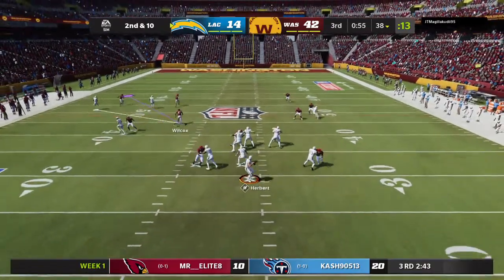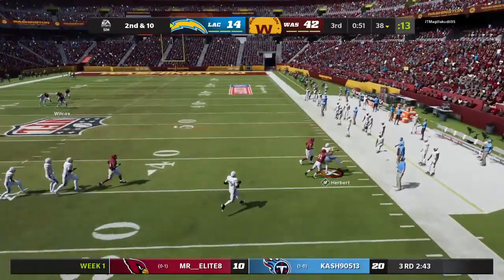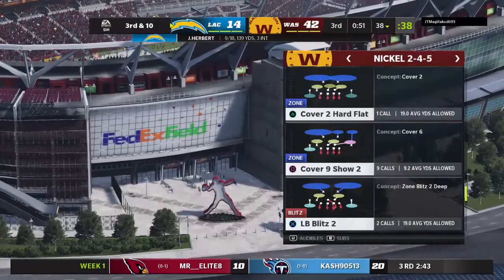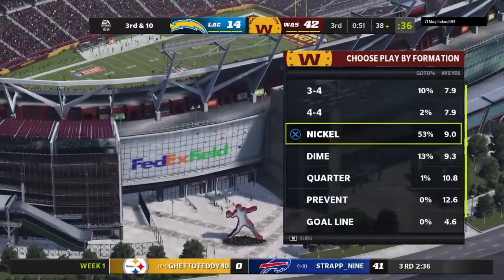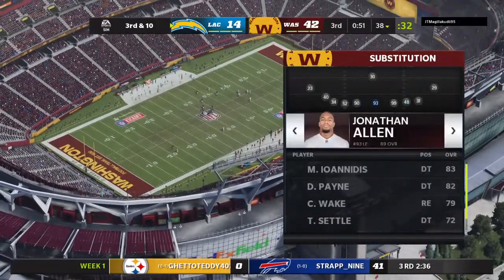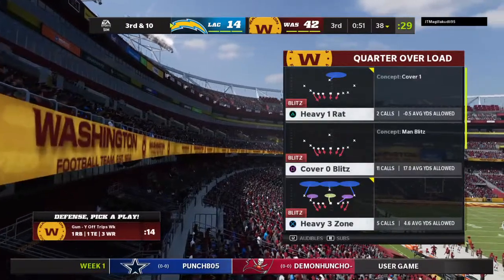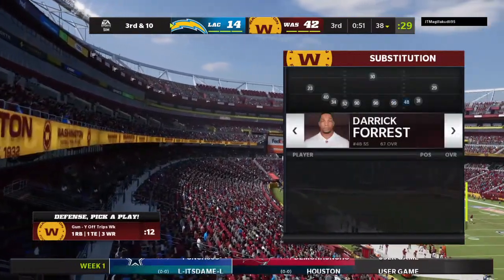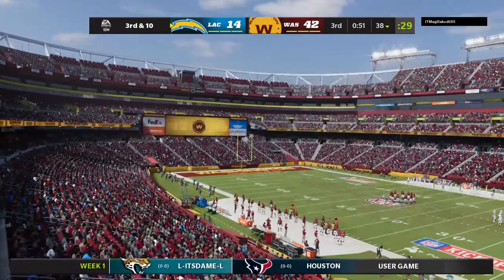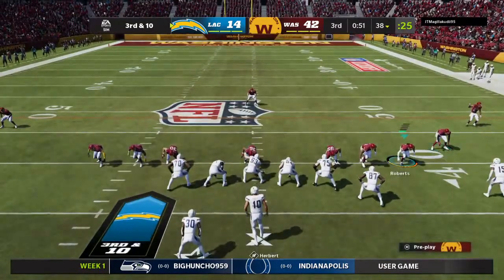On 2nd and 10, Herbert escaping the pressure right. Nothing open downfield, so he'll throw it away. And now offensively it's 3rd and 10, and I'm just thinking to myself, actors always say, what's my motivation before a big scene? Right now the play caller's thinking, what have I done before that's worked well that I can go to right now? Yeah, because they were pretty successful in the first half scoring points. Haven't done anything so far here in the second half. Now they face a 3rd and 10 after back-to-back incompletions.